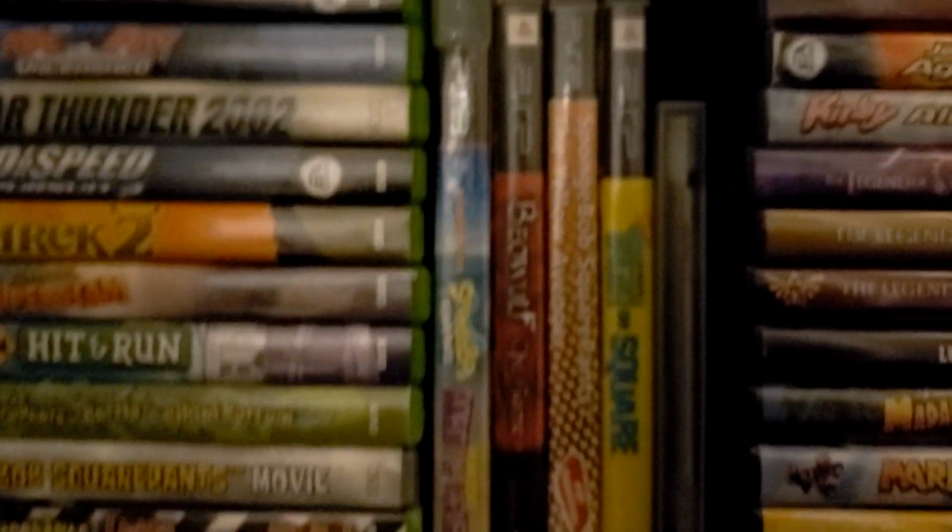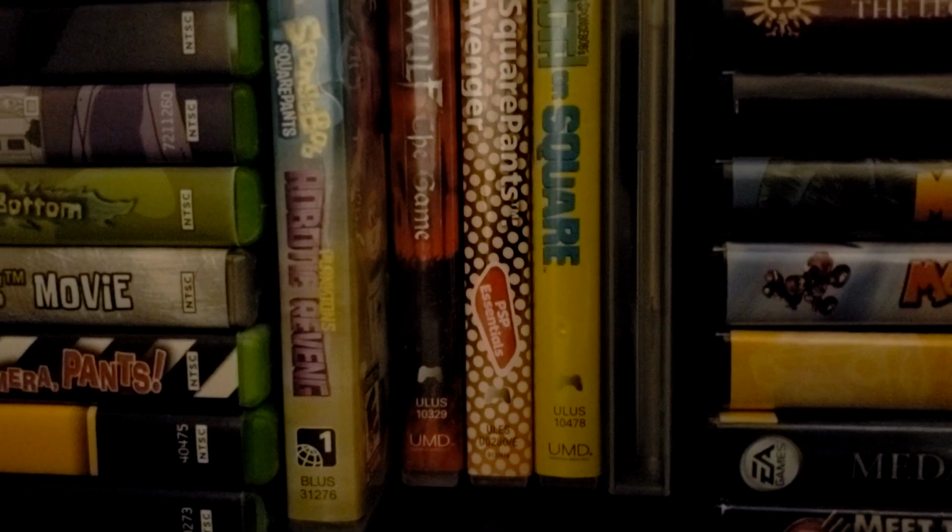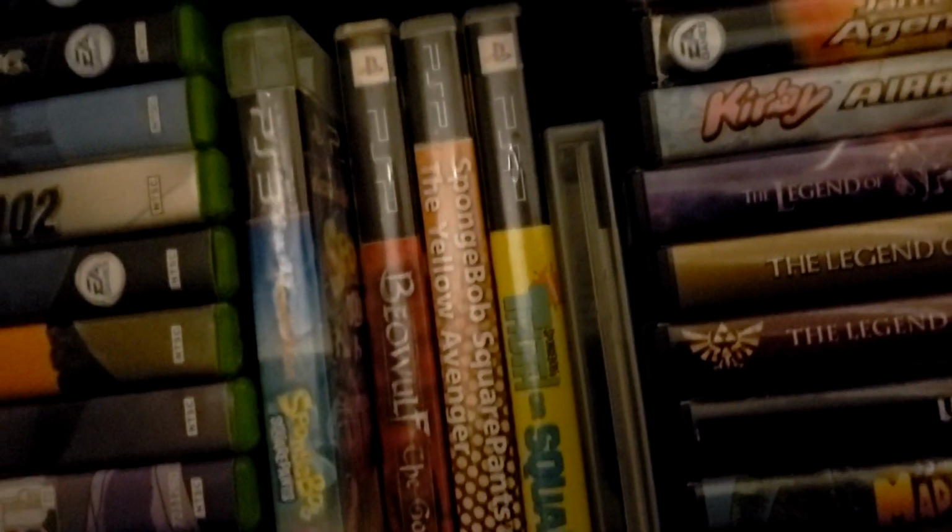Then we have my one and only PS3 game that I own, once again for the purpose of owning all the SpongeBob games, because I do not own a PS3 yet either. So there's that.